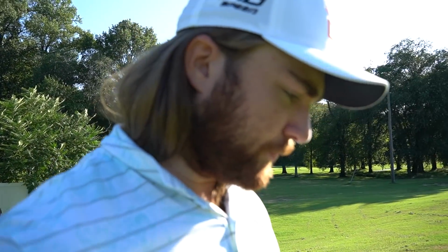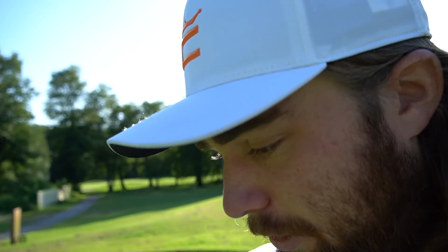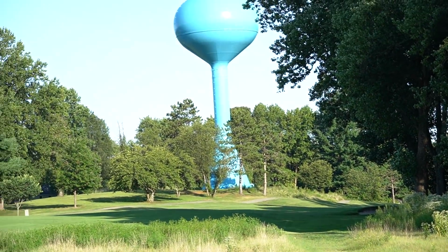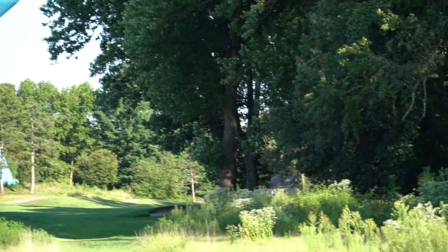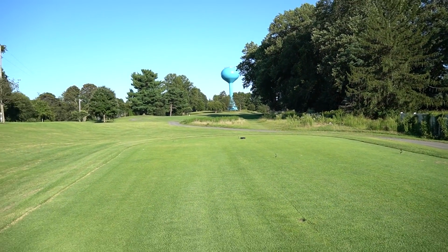All right, so not the best 4 there, but again, not too worried about it. Just gonna have fun, keep playing, and keep giving you guys some good content. So on hole 14, 410-yard par 4. I'm gonna be taking a 3-iron right at that water tower, but I will also hit driver, and the green is right there. So we'll see where that goes. We'll see how these two shots turn out.